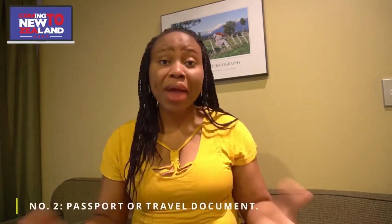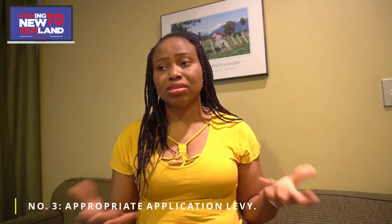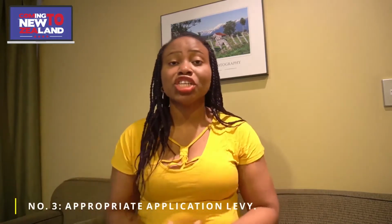The second one would be a travel document or your passport, which is pretty standard. The third one would be the appropriate levy to be paid, and this varies. There are often changes to it as time goes, so you have to find out how much it is whenever you want to apply on the New Zealand immigration website as well. The fourth document you'll be getting ready is two colored passport photographs, and they should be current as well.